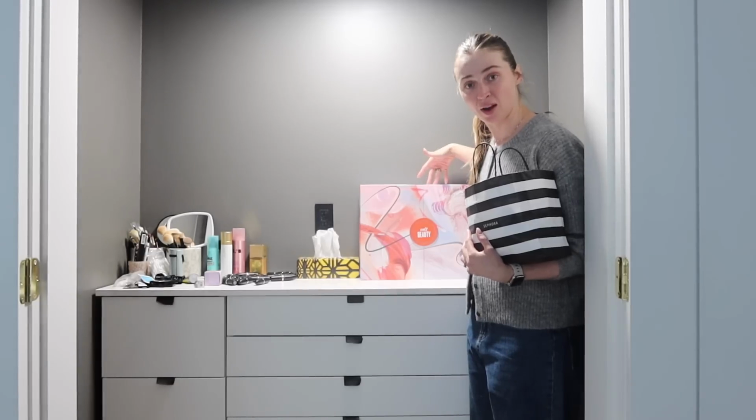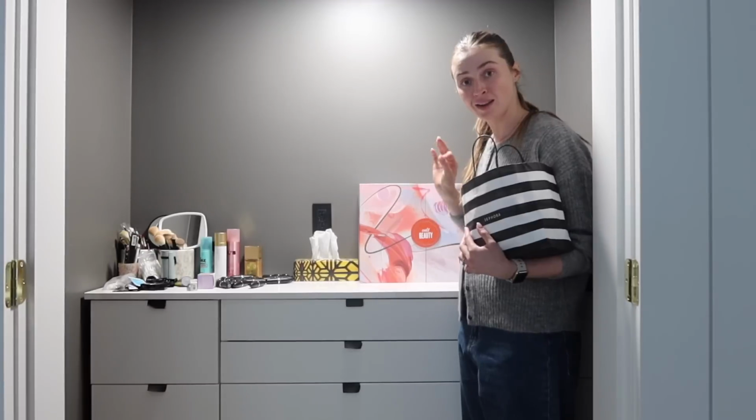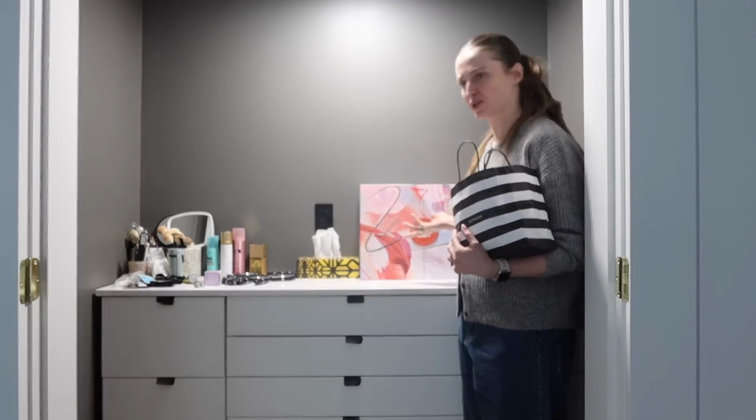Sorry, total side note in case you saw this, Kohl's Beauty just sent me their advent calendar for this year. Crazy. That is stacked. Also so early.